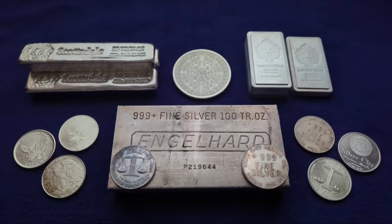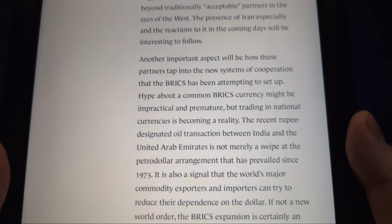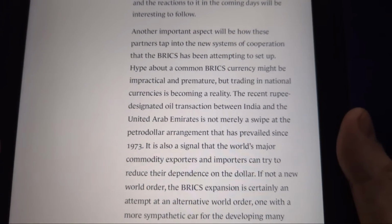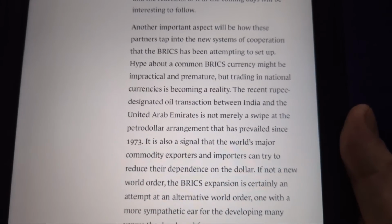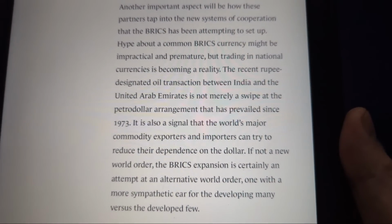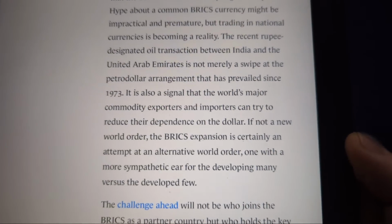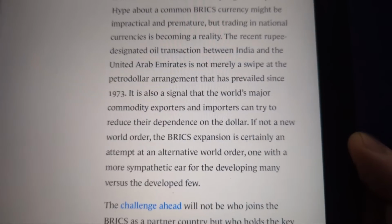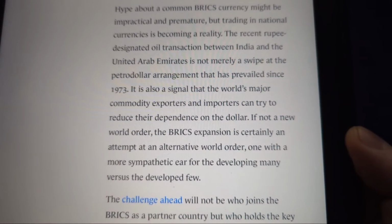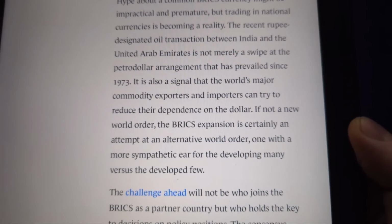And then they go on to talk about the BRICS currency here, and they say another important aspect will be how these partners tap into the new systems of cooperation that the BRICS have been attempting to set up. Hype about a common BRICS currency might be impractical and premature, but trading in national currencies is becoming a reality. The recent rupee-designated oil transaction between India and the United Arab Emirates is not merely a swipe at the petrodollar arrangement that has prevailed since 1973. It is also a signal that the world's major commodity exporters and importers can try to reduce their dependence on the dollar. If not a new world order, the BRICS expansion is certainly an attempt at an alternative world order, one with a more sympathetic ear for the developing many versus the developed few.